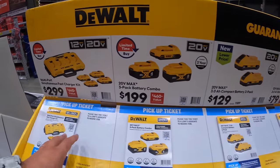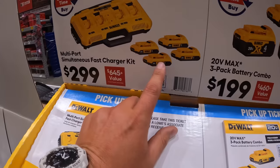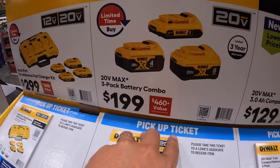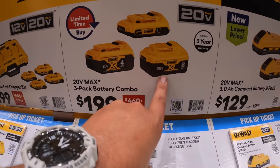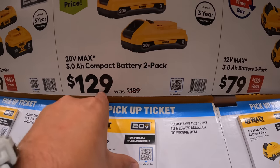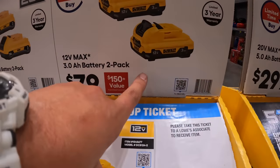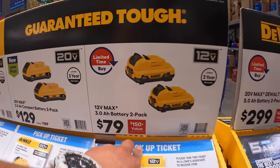But the options are the fast charger kit with four 2 amp hour batteries for $299, $199 for an 8 amp hour, 4 amp hour, and a 2 amp hour. That 8 amp hour has 21700 cells. Two 3 amp hour batteries with 21700 cells for $129. Or $79, you get two 3 amp hour batteries for the 12 volt system, limited time only.